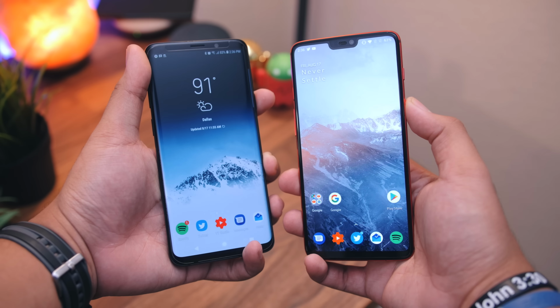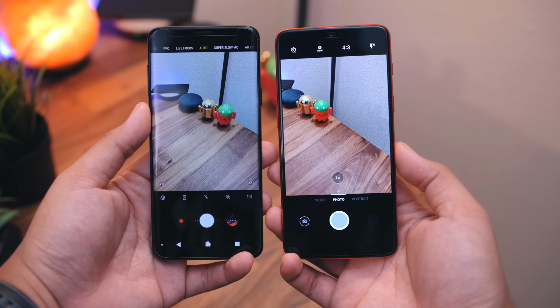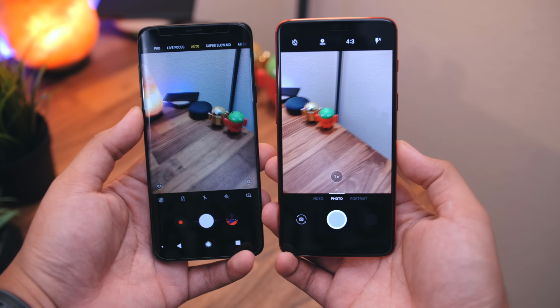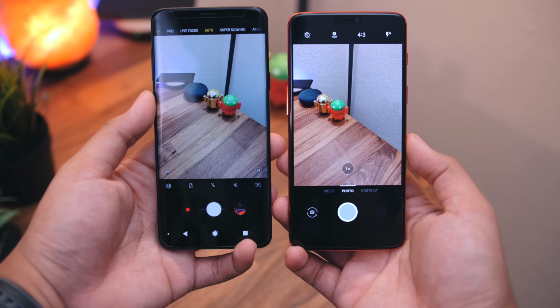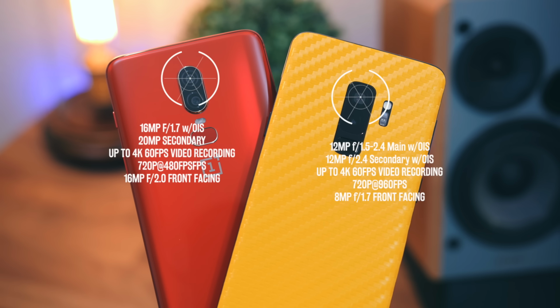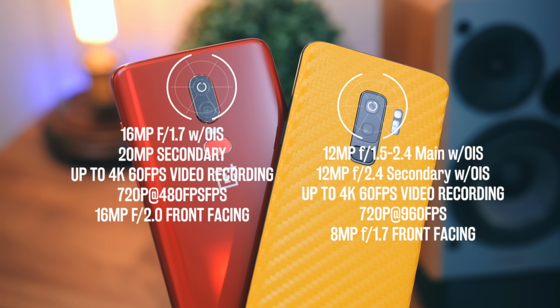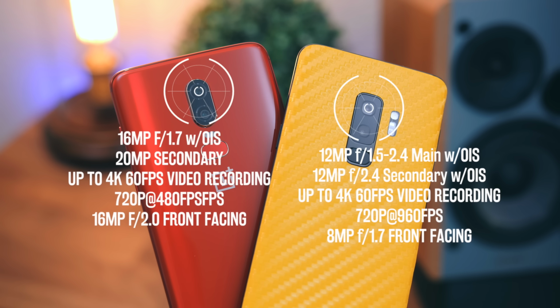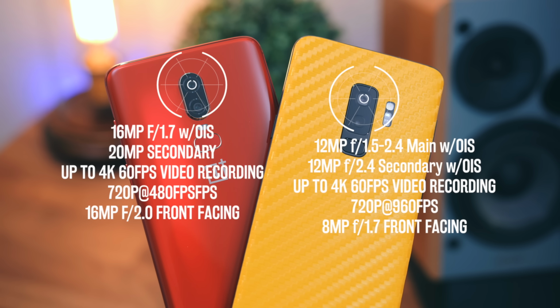Now getting into the cameras, and this is going to be an interesting one because again, we're talking about a $300 difference between these two phones, so they can't be that close in terms of camera performance, can they? If you assumed the S9's cameras would be better because they're on the more expensive phone and it only makes sense, well in this case you'd be right. The S9 Plus definitely has the better set of cameras straight up.